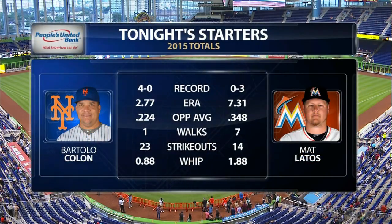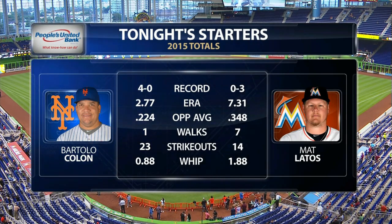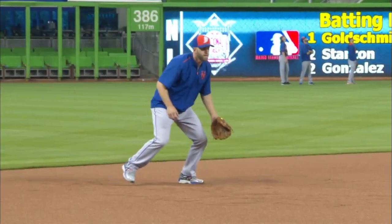So today, the rubber game of this 3-game series. The Mets are now 5-1 against Miami this year. One of those wins belongs to Bartolo Colon, who has won every start he's made so far this year, trying to make it 5 wins in 5 starts. As you look at the People's United Bank starting pitchers tonight, it's gone the other way for Mat Latos, although he's pitched better lately. He had a strong outing his last time out, trying to build on that and bid for his first victory of the year.